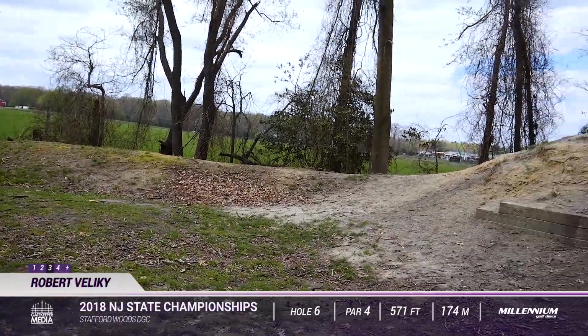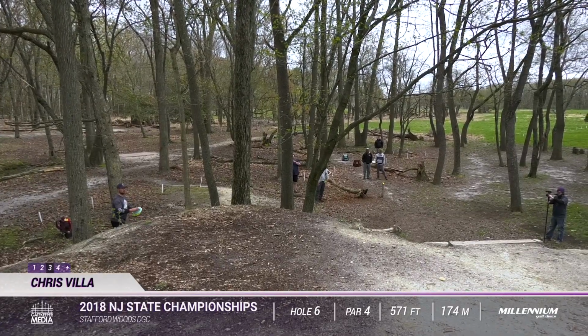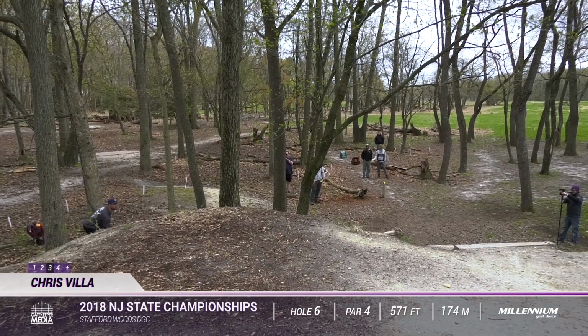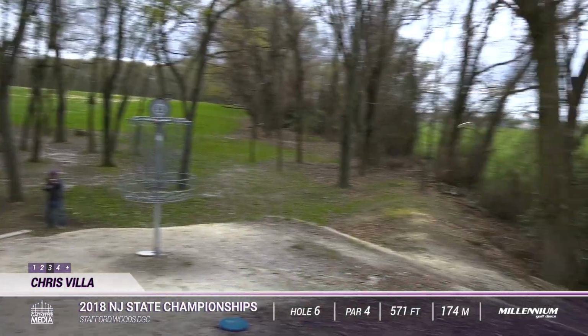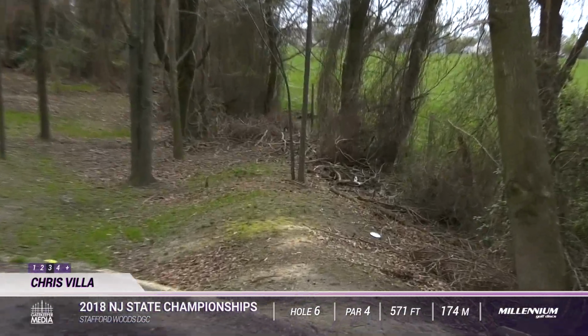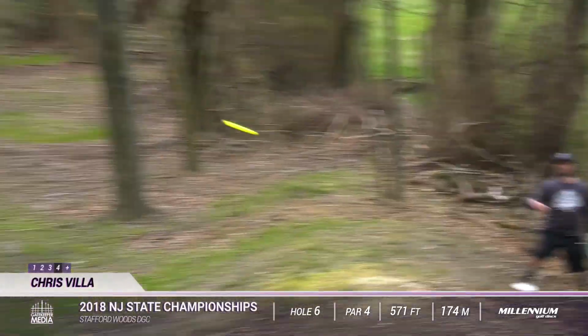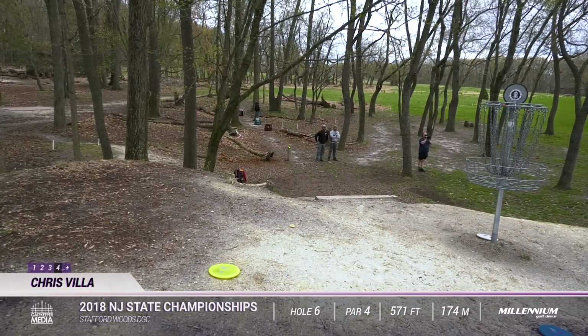I think he's farther now than he was on his previous shot. Yeah, I've been there, man. I understand the frustration. Yeah, that's a tough one to swallow. And Villa does the same thing. He puts a little pepper on that too, and his is a little, he might be out a little further. Sure was. Yeah, shotgun start there as he just throws that up.